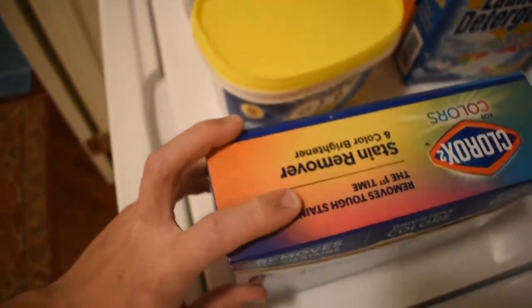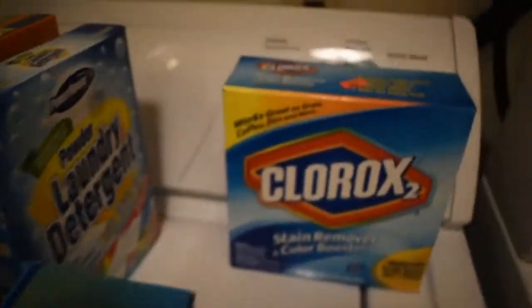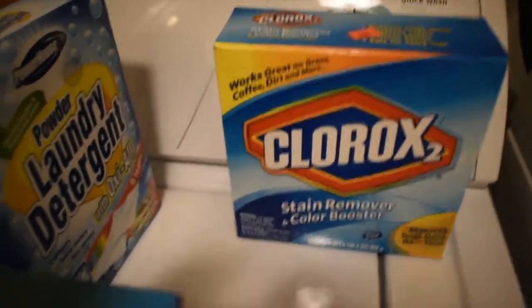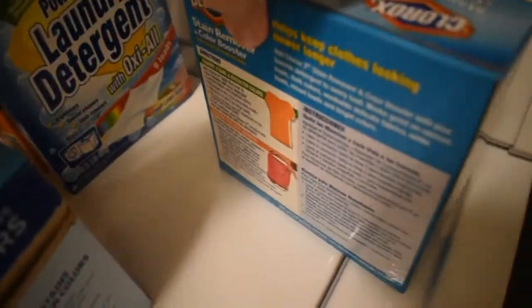Now here's maybe one of my more favorite ones. Powdered Clorox 2 in the old branding for Clorox 2. I was blown away when I saw this. This design is copyrighted, it says on there, 2007. I had to do a double take because I was like, wait, is this really Clorox 2?